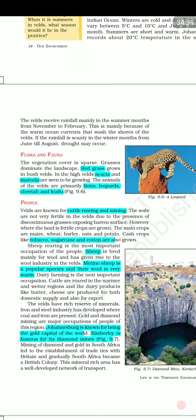If we come to the welds, they are known for cattle rearing and mining. The best cattle here is sheep. Okay, the merino sheep is a popular species and their wool is very warm. So merino wool is considered the best quality wool, right? And the cash crops are grown here apart from the main crops being maize, wheat, barley, oats, and potato.